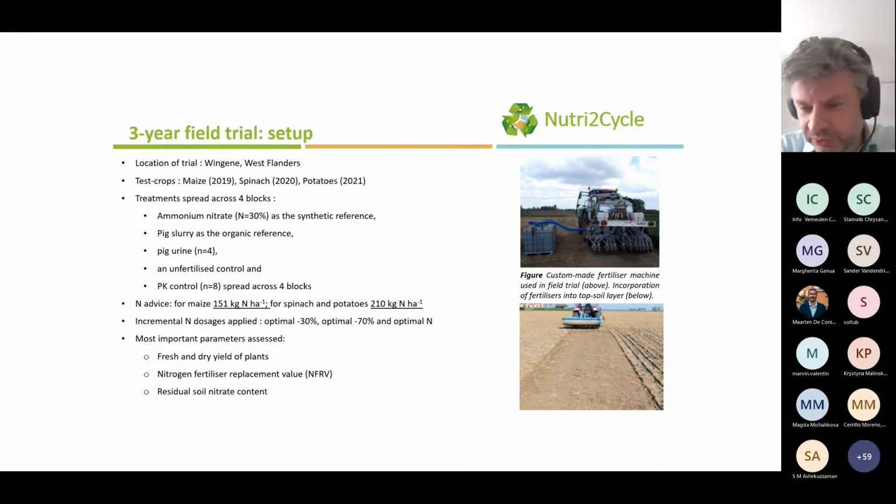So what I wanted to give today was that we also tested the urine fraction, compared it to ammonium nitrate as a synthetic reference. We compared it to pig slurry, compared it to unfertilized control, and then also a control without nitrogen but with full amendment of phosphorus and potassium. We did this in 4 replicates and 4 different blocks, in randomized blocks. Did this on 3 different crops across 3 years, maize, spinach and potatoes, to investigate whether this pig urine is indeed a suitable fertilizer, synthetic fertilizer replacement.